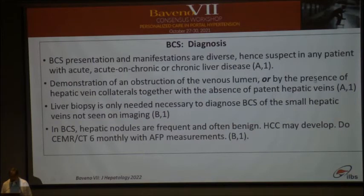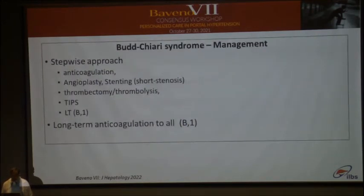We never think generally in patients with first and second. Demonstration of an obstruction or even presence of collaterals. Biopsy is only needed to diagnose Budd-Chiari in small hepatic veins not seen in imaging. And this is an important slide: in Budd-Chiari syndrome, hepatic nodules are frequent and often benign. They may develop malignancy. Do CE, MR and CT every 6 monthly and AFP in your Budd-Chiari. How do you manage? Stepwise, first is anticoagulants, then angioplasty and stenting if required for short stenosis, thrombectomy, thrombolysis, TIPS and DIPS if at all, or transplant. Long-term anticoagulation to all. In Budd-Chiari, everybody.